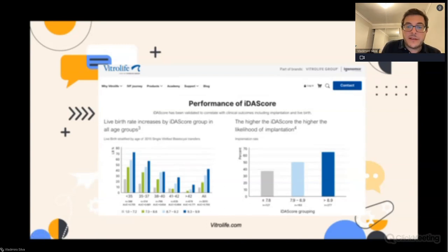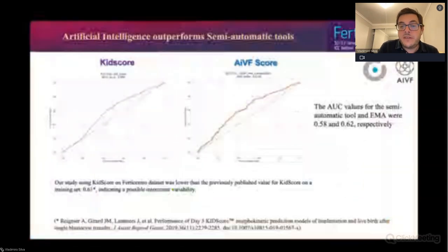The other thing here is that this is comparing live birth, and here it's the implantation rate. So what both graphics show is more or less the same. The higher the IDA score, the better the prognosis. And so these tools are actually effective at identifying the best embryos.